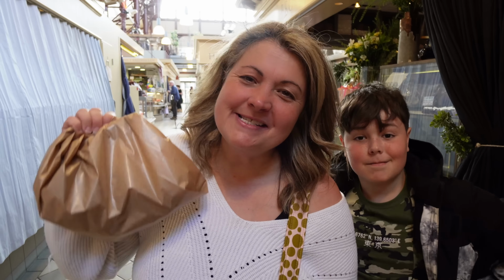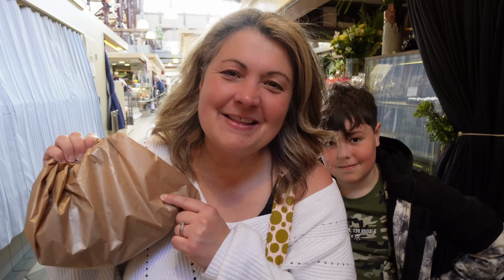It reminds me of the Victorian markets in northern England, but less pork pie and more artisan bakery. Of course, we've had to buy cinnamon buns to take back to the van with a nice coffee.